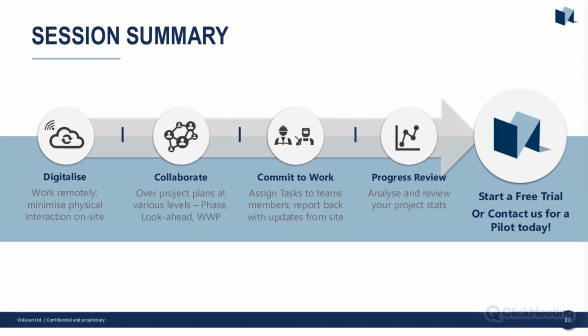So just to summarize this session, digitalization is key, especially at the moment with people working from home. Digital collaboration, again, is so important with people working from everywhere. Being able to collaborate and make your plans, then committing to work digitally, so assigning that to yourself, seeing the history, taking responsibility for that task. And then once you've done that, being able to manage progress and continuously review it to improve performance.